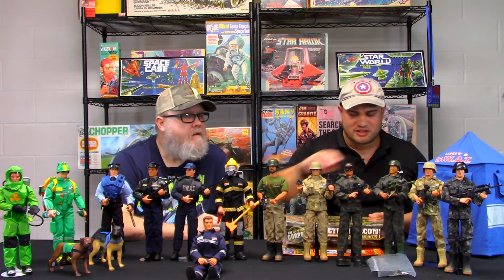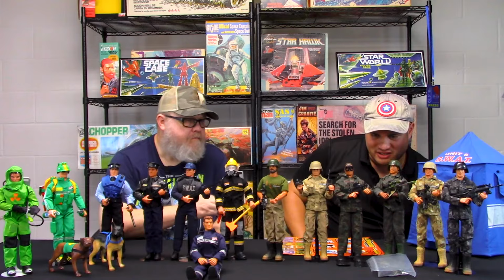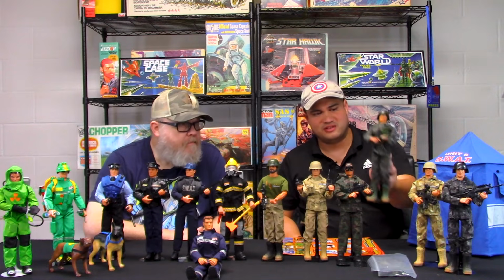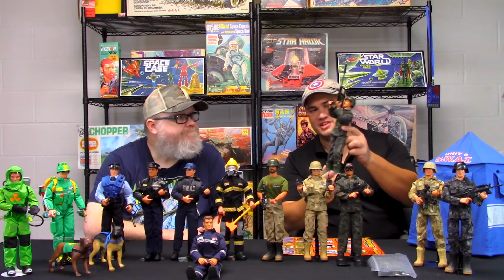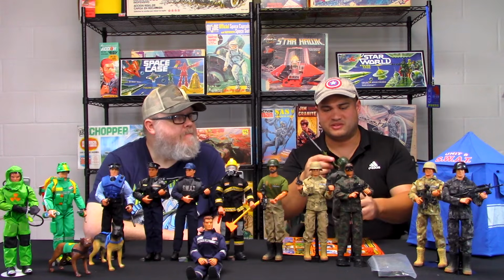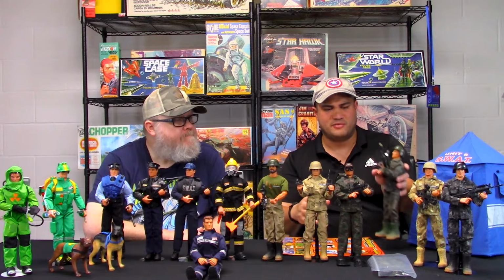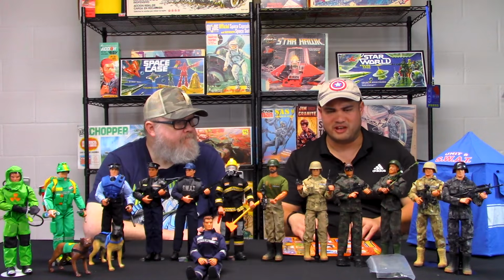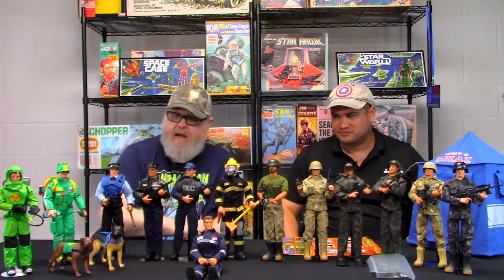This is a sniper. One of the weaker parts about the core figures I found is they have always been lacking in strong belts. This is kind of their standard belt. It's not really good for holding pistols or adding pouches to it or anything. A lot of them also come with harness belts. They never made a good strong belt pattern like Power Team did. Yeah, I was just noticing that most of these guys did not have belts.